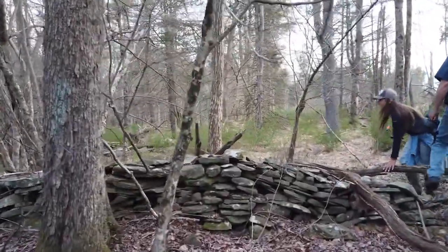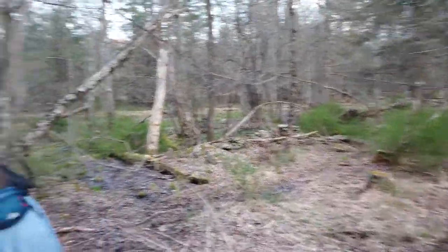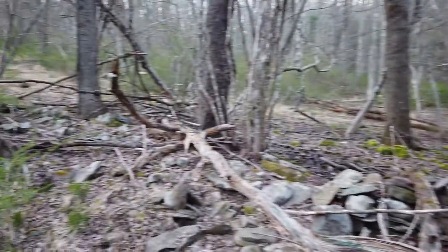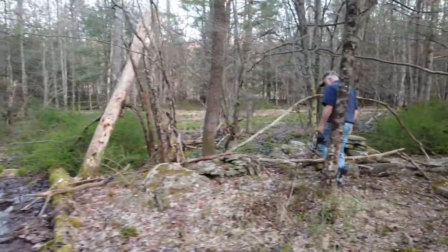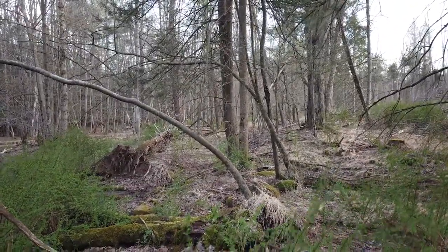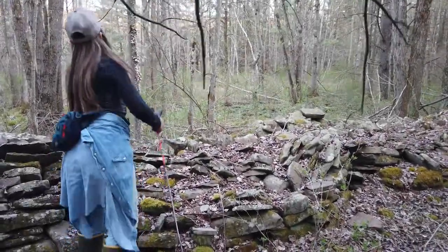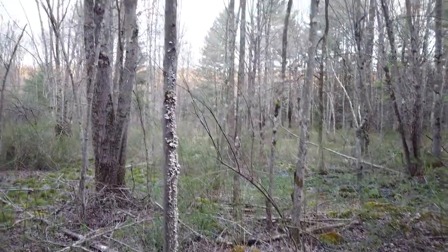This one's got a little niche in the middle there. Yeah, what's that over there? I don't know, it's tough to say. It looks like it went up off that way. Yeah, like an older wall. The side's built up a bit, huh? Well, tomorrow, muck boots for sure. That's where we just came from, that ridge. It's beautiful.